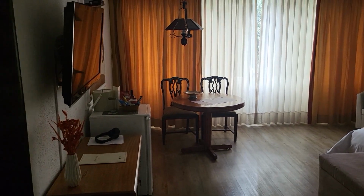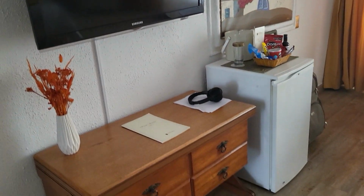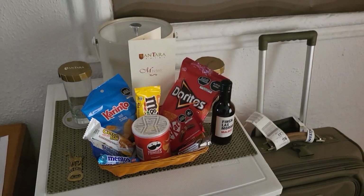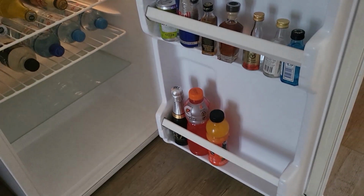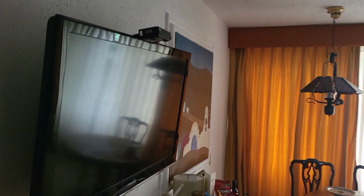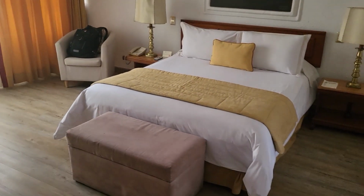This is the room. My own TV. Fridge. With snacks. I'm pretty much guessing that if I take any of those, it's going to be an excessive amount of money to pay. So I think I'll leave those alone. Bed.